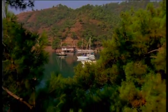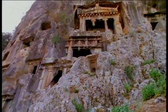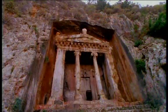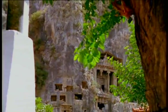East along the coast is Fethiye, another popular yachting port. Known in ancient times as Telmesus, it boasts 2,500-year-old Lycian tombs scattered amidst its streets and carved into the sheer rock face rising behind the town.